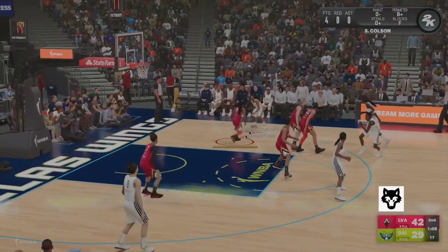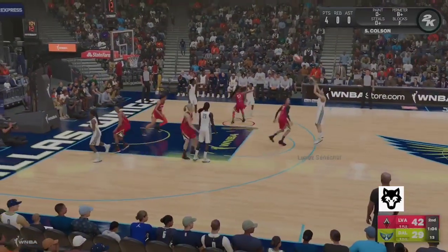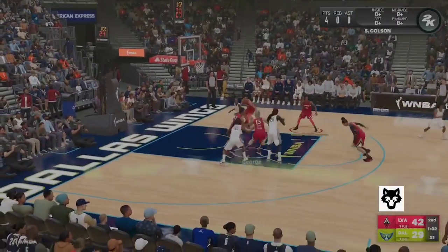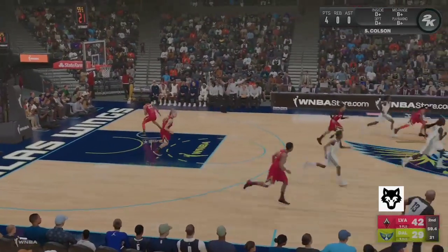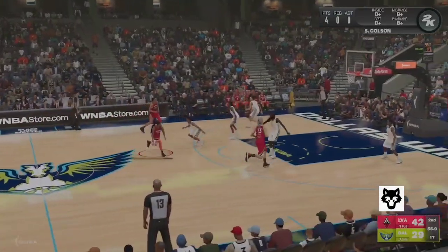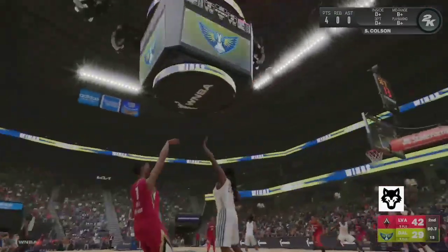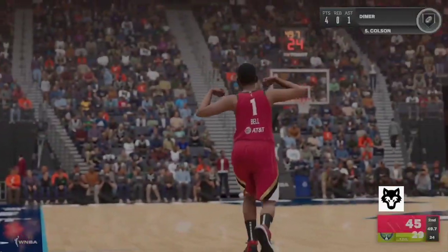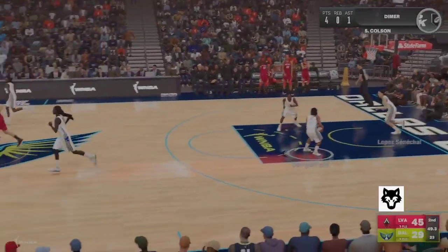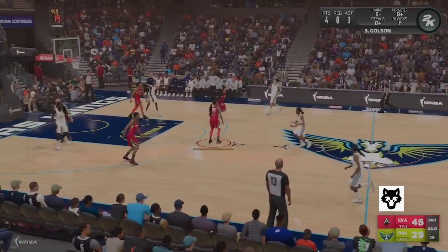Out to the right wing. From deep. George with the rebound. One item that stood out is their ball movement. Things are definitely clicking, and more importantly, it's tough to defend. Buries the long-range jumper. That's a heads-up play right there, guys. Not just on the assist, but also on the finish.